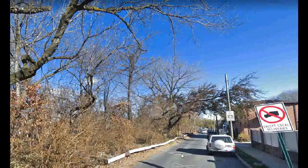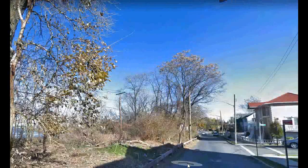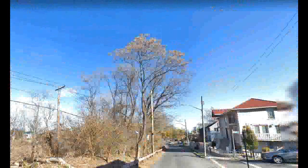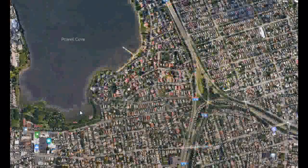It doesn't look like much, actually. But yeah, this is the area where it hit, right over here. There's a power line that probably got knocked down in the tornado. So this area right here is where it hit, and then it wound up going through Amalba, which is over here.